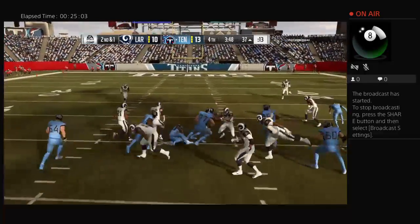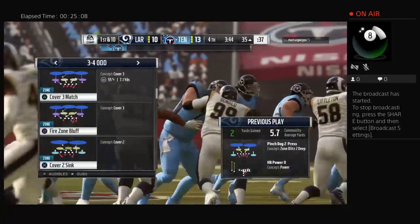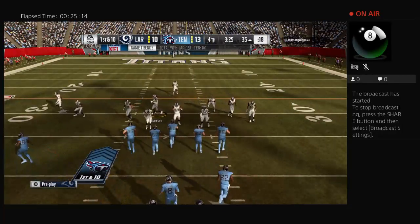They'll run it again with Henry. Two yards on the pickup there, but it's enough to give them a new set of downs. But they didn't accomplish their goal. They didn't get a stop there, gave up another first down. They have all 3 timeouts in their pocket.